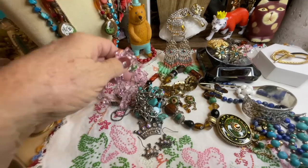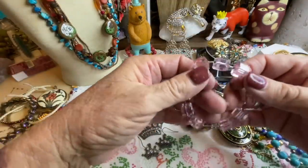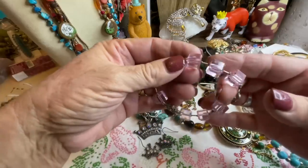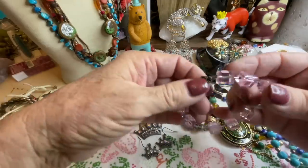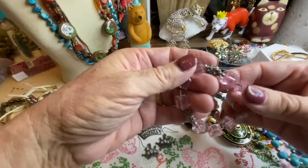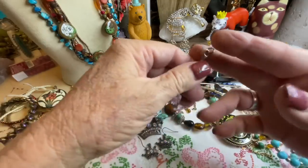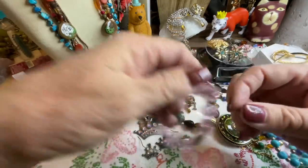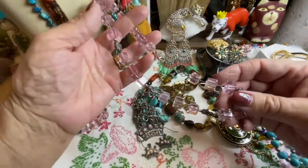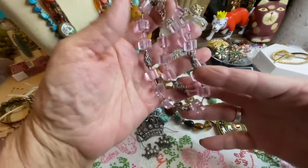Look at this set. So this is a necklace and a bracelet set, and I think they maybe had a dollar on this. I mean, it was just super cheap. But these are glass, purple, I meant pink beads, little glass beads. And the silver ones are sterling. And then the same thing again for the necklace. Sterling silver with the pink glass.